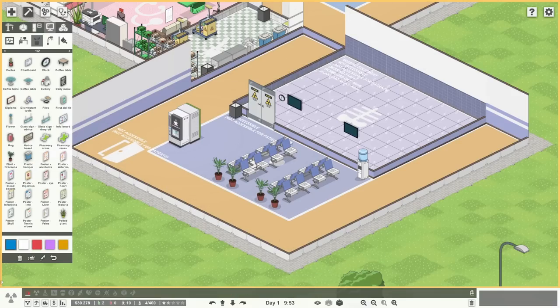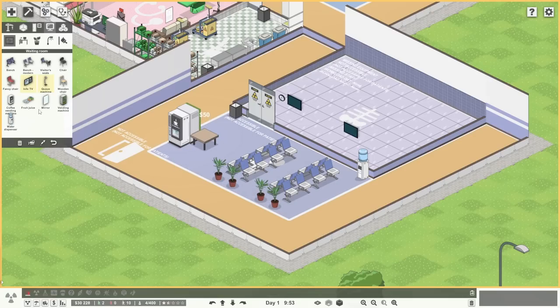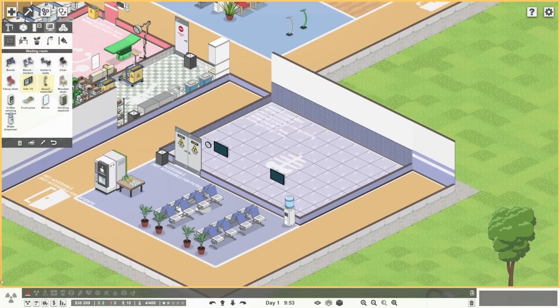I think, yeah, I wouldn't mind getting some of the, like, the table, you know, the sides in, and then we could put ourselves some fruit juice in. How about we just have a little coffee table just there, go back into here, and then we can put fruit juice onto the table. There we go. So we're looking after our people, making sure they are well hydrated and they've got snack options as well. Okay, so that's good.